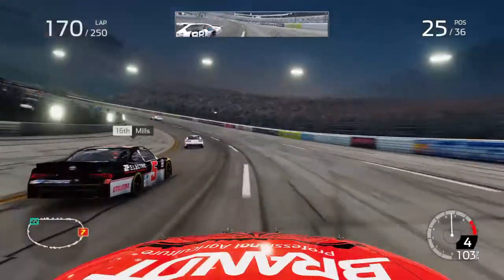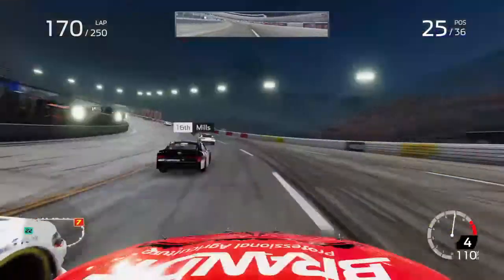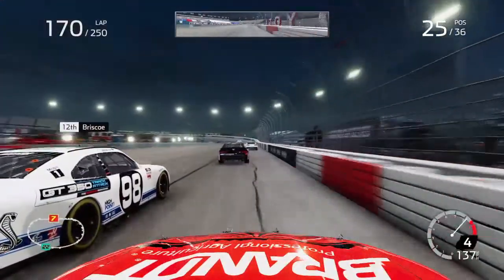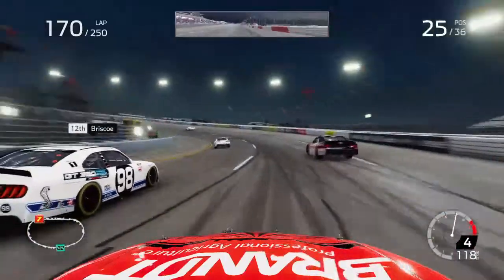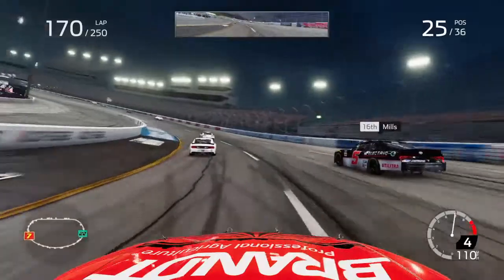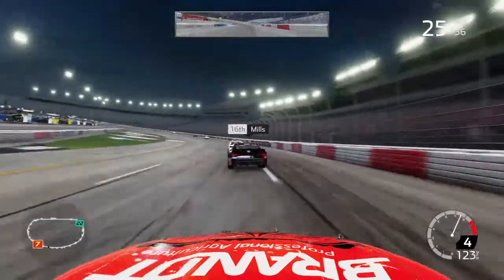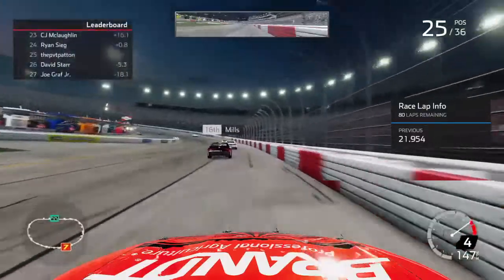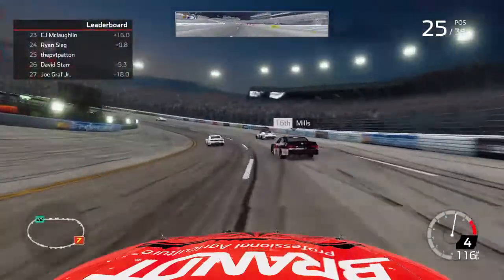Careful, still there. Bottom lane moving. Give Chase Briscoe and Matt Mills plenty of room there. It's lap 170, but we are 4 laps down, so it's 175 for them right now. For the leaders.